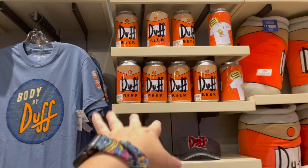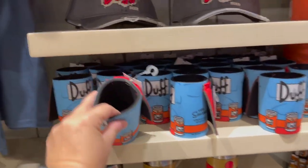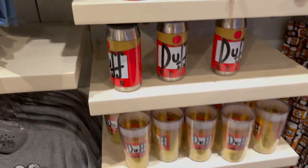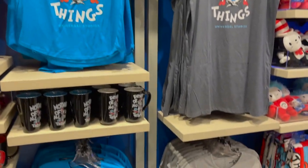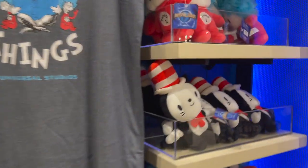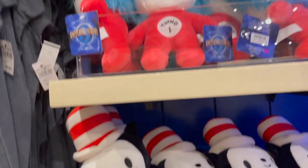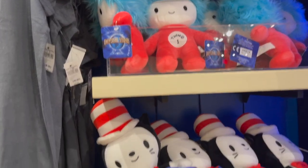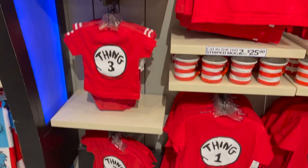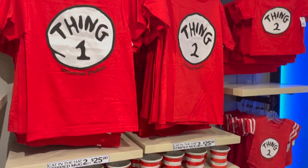These cans have shirts inside of them. They have a Duff can't bottle koozie. That's amazing. Then they have the Cat in the Hat merchandise. I love these little plushies. I think they are the absolute most adorable designed plushies ever. They're $16.95, so they're not that expensive. They don't take up a ton of room, and they're just so cute. And then they have the actual thing shirts to get the whole family into it.